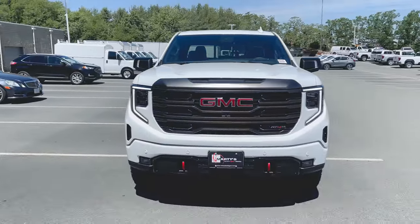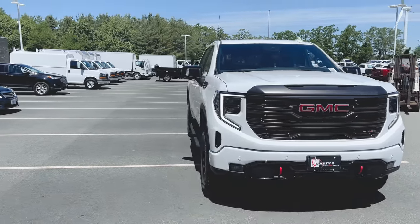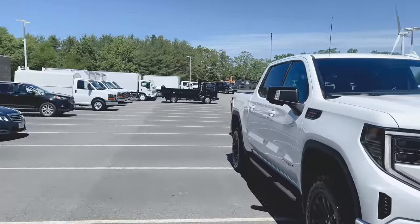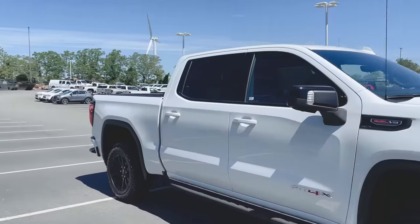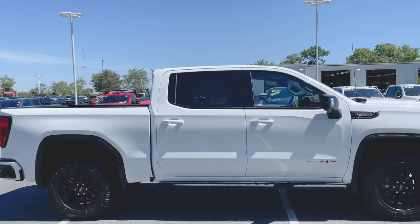This was actually my truck. I actually custom ordered this truck. I had planned to take this thing and make it my own. I was gonna trade this guy in right here, but I've decided to go a different route. So yeah, this is going to a new home. I'm having a little bit of regret, not gonna lie to you guys.